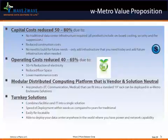We provide you the ability to deploy your IT footprint anywhere you want because we provide you security, cooling, and active fire suppression capability along with mobility. Speed of deployment is within weeks as compared to years or months, depending upon your application.